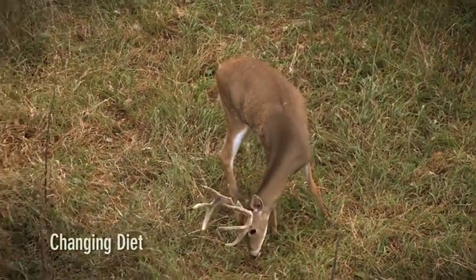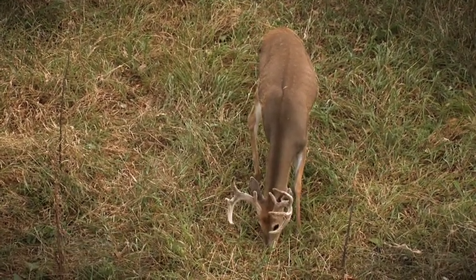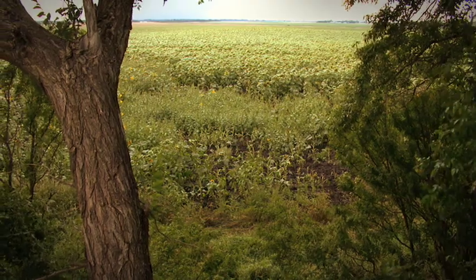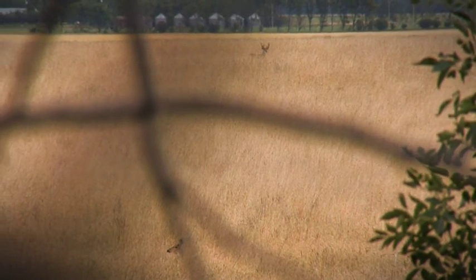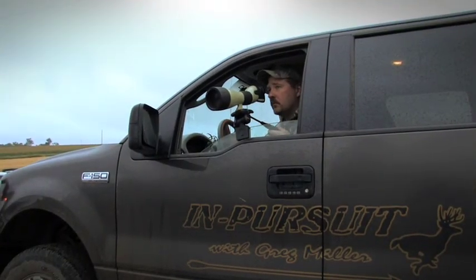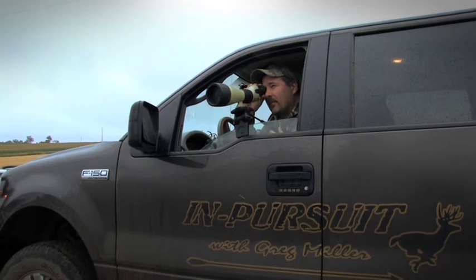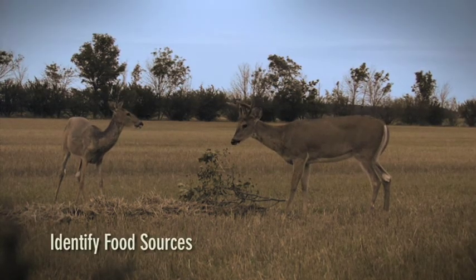Foods that deer may have been using as a primary source of nutrition throughout the late summer will suddenly be ignored. In some instances, these foods simply go out of season, but in far more cases, it's a matter of a new, more preferred food suddenly becoming available. Whatever the case, the first step toward realizing success during the transition is to figure out exactly what the big bucks in your hunting areas are utilizing as a primary food source.